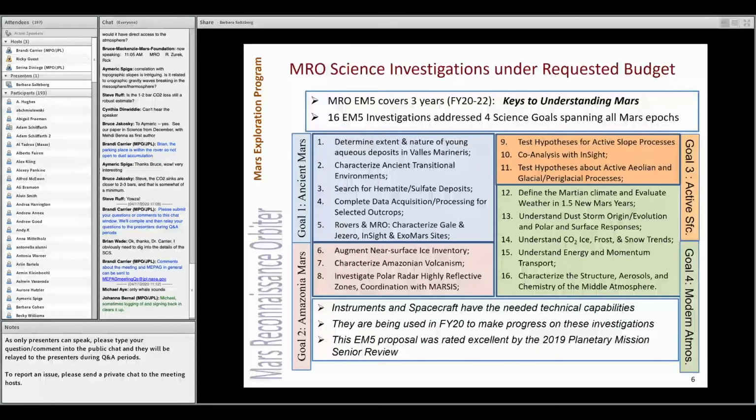Just to give you a graphic illustration of this, these are the 16 investigations that we've been proceeding on this fiscal year as part of the EM5 proposal. And as you can see, they stretch through the 4 goal areas. You can take a look at these.